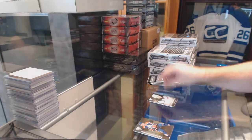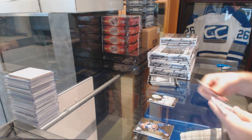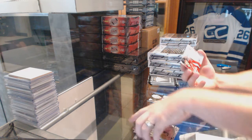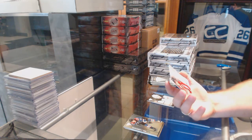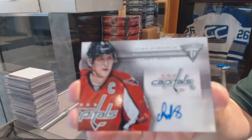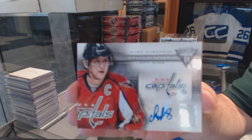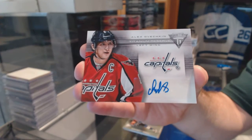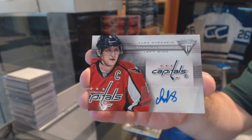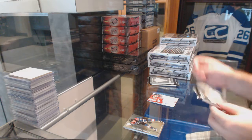Game-worn gear, Travis Zajac. That's a good start for the Washington Capitals. Titanium Reserve autograph, Alex Ovechkin. Titanium Reserve Auto, Alex Ovechkin. That's a healthy start.